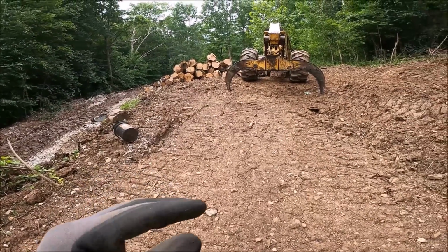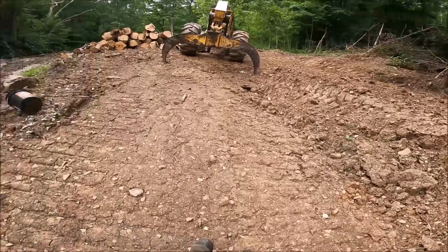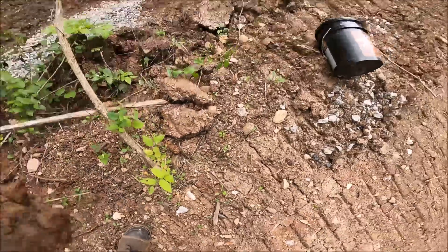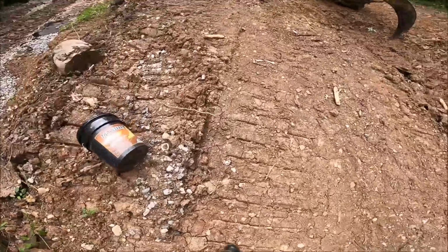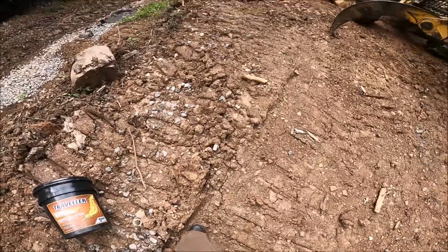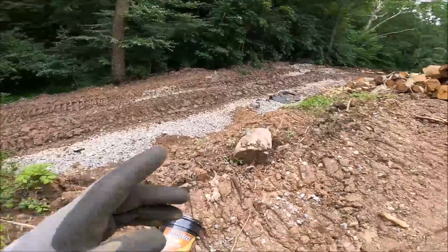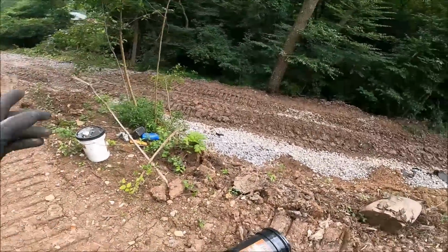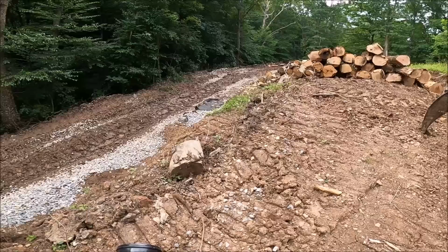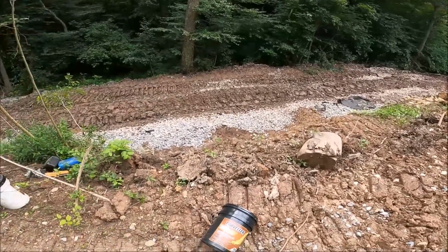Another factor of why this job is really stinky is if you could see this dirt. Well, it's not dirt, it's red clay. A lot of boys in West Virginia deal with this stuff. It's just red. When it's dry, it's hard as a rock. But when it gets wet, it's greasy, it's crappy. We put fabric down. There's 3 loads of stone in here, and it just keeps disappearing. It's taking the fabric down, the stone down, everything. There's nothing I can do about it. We don't know what to do.